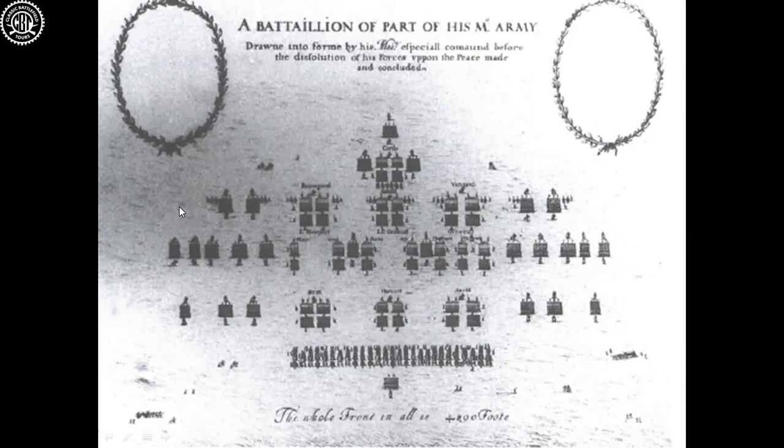Swedish style deployments took this arrowhead formation, and the block of pike would form a composite center with the composite bodies of musket on either side of them, flanking them. There would also be a reserve of shot behind the pike, thus creating a composite formation. Again, this would be represented at an archaeological level through large-scale musket ball assemblages situated on the peripheries of the field, the center dominated by merely broken weaponry, representing pike blocks engaging against each other.